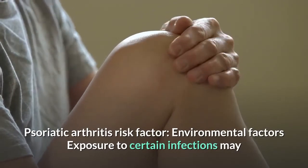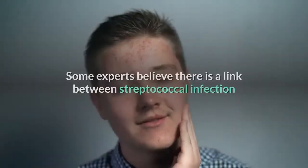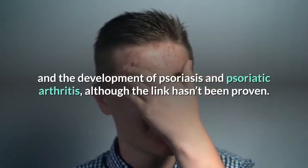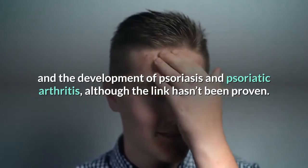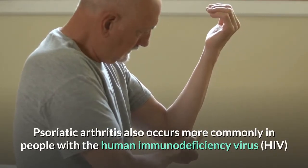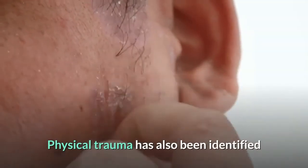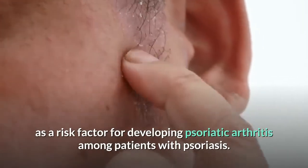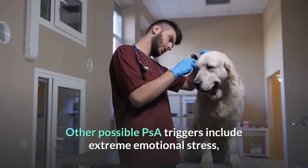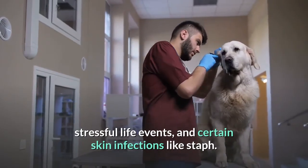Psoriatic arthritis risk factor: environmental factors. Exposure to certain infections may contribute to the development of psoriatic arthritis. Some experts believe there is a link between streptococcal infection and the development of psoriasis and psoriatic arthritis, although the link hasn't been proven. Psoriatic arthritis also occurs more commonly in people with the human immunodeficiency virus (HIV) than in the general population. Physical trauma has also been identified as a risk factor for developing psoriatic arthritis among patients with psoriasis. Other possible PSA triggers include extreme emotional stress, stressful life events, and certain skin infections like staph.